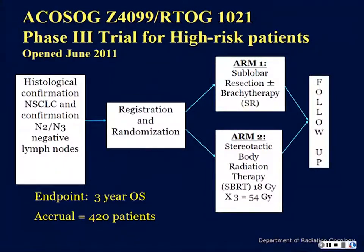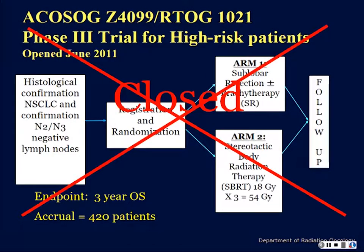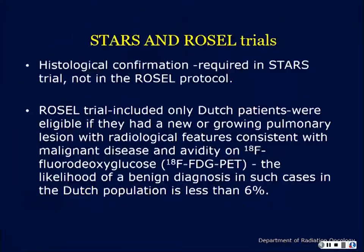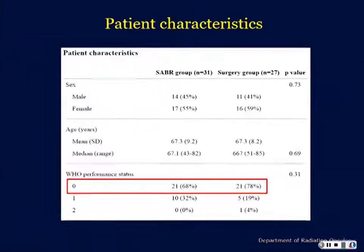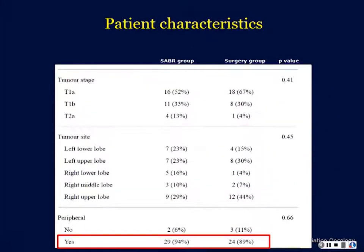So there are two arms. One is sublobar resection plus or minus brachytherapy. The other one is stereotactic, and this is closed. They only got 420 patients. That's a lot. This is showing the other trials, which include different kinds of patients, and this is how the trials were run. But I'm just giving you the data, which is pretty much saying that these two are almost the same.